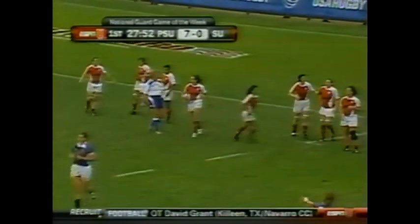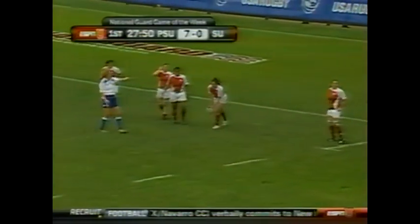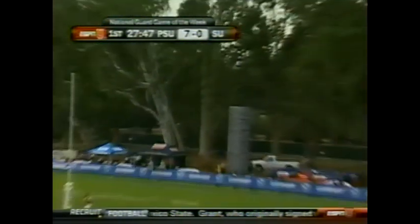Penalty. And it's going to be to the Cardinal. They will kick it into touch. Start again. So Penn State with an error. And they will begin again.